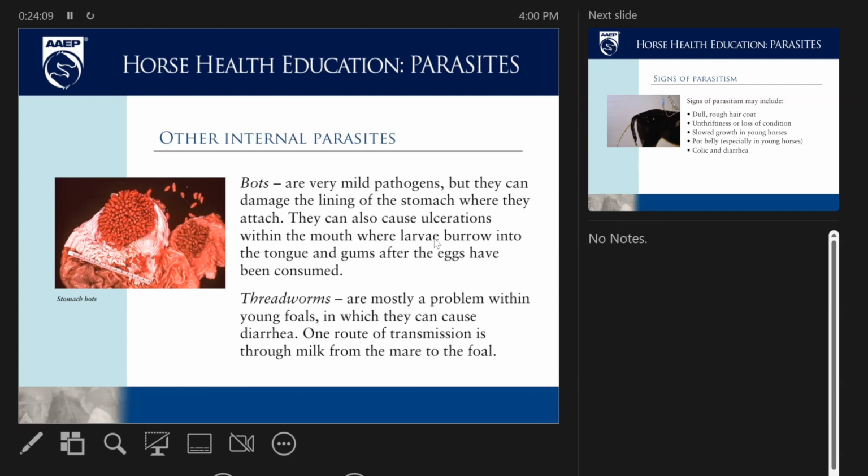Okay, so those are bots. How do you get rid of bots? You can get rid of the eggs using a bot knife or a slicker brush. They're kind of like the hard sponges that are usually black, like a pumice stone. Basically you scrape them off of the horse's legs. So if you see bot eggs, you would want to get them off before they have the chance to get in. What if you miss some?